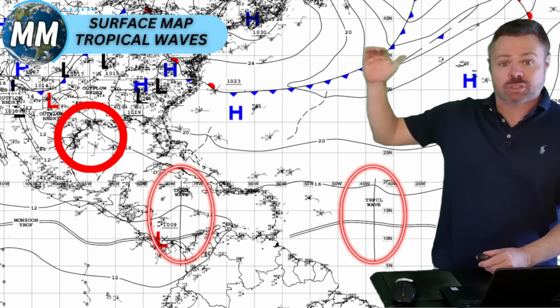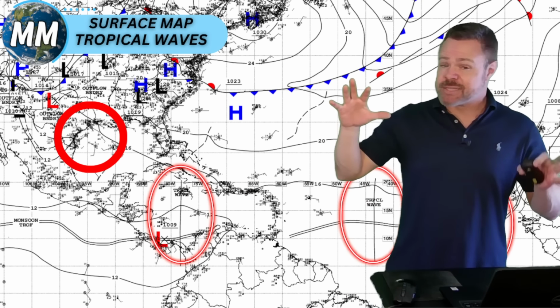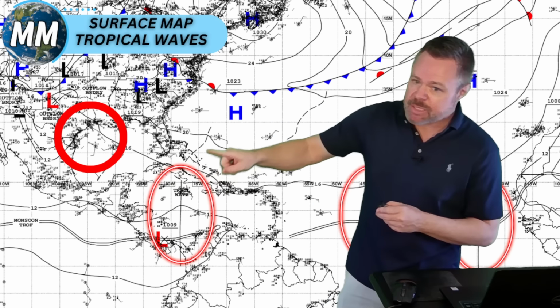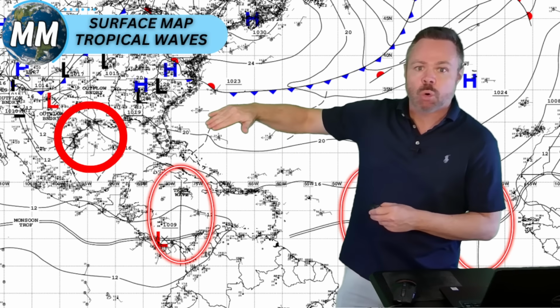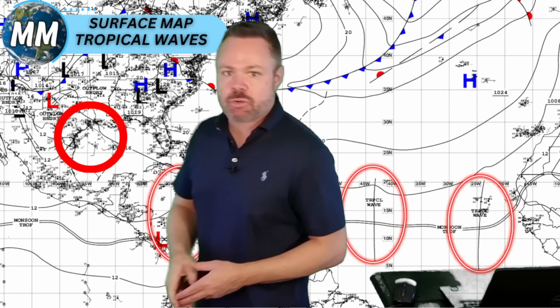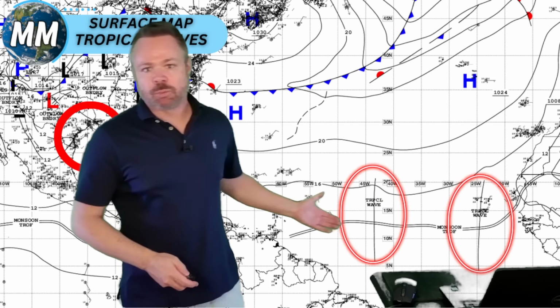When we take a look at the surface map, we also have a tropical wave right now in the central Caribbean. It's not developing, but that is still bringing some rowdy showers and storms to portions of our area. If you see this dotted line up here, that is a trough which extends north of that and has really brought some stormy weather to the Bahamas. There's again the potential area of low pressure in the Northwest Caribbean. There's our central Atlantic wave, and then there's our eastern Atlantic wave to get into.